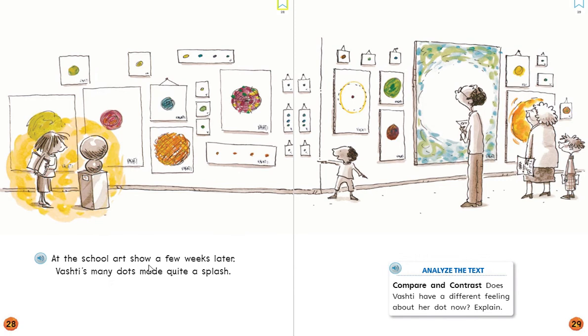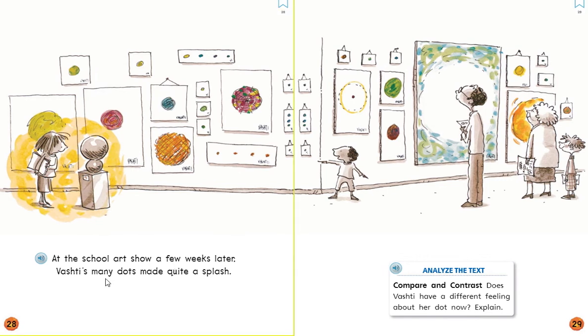At the school art show a few weeks later, Vashti's many dots made quite a splash. What does it mean by quite a splash? What does that mean her dots did? Do you think that Vashti has a different feeling about her dot now?